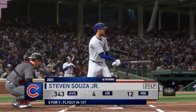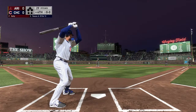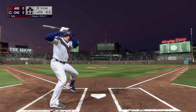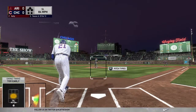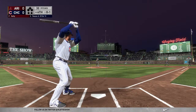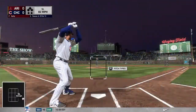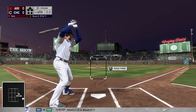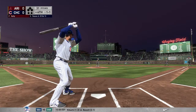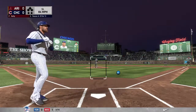So in now for Chicago, Steven Souza. He flew out in his last at-bat. This game is rolling right along as we move into the middle innings with no score. You'd think by now one of these two teams would be able to get some base runners on and get them in, but that hasn't been the case. Rock solid performance up to this part of the ball game right now. One of the keys, 90% of his first pitches have been for strikes. And when you do that, you really make the hitter swing at the pitch you want them to swing at.